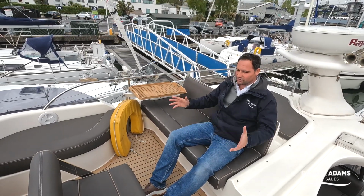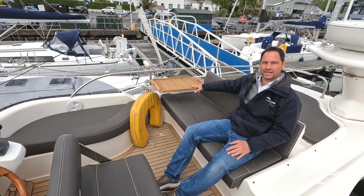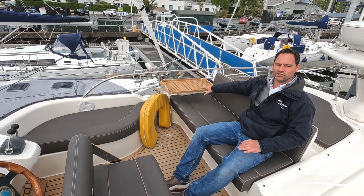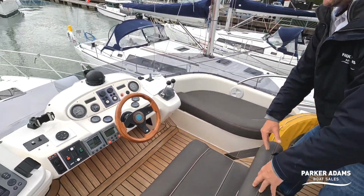So there again, you've got the backrest there, so again it just creates that really nice feeling that you've got loads and loads of space here, good amount of areas to dine. You've got a little cocktail table here. To be fair, you're unlikely to have your main meal up here, so just enough space there to put your drinks, which is all that you need. So if we put that back into position, let's run through the helm.